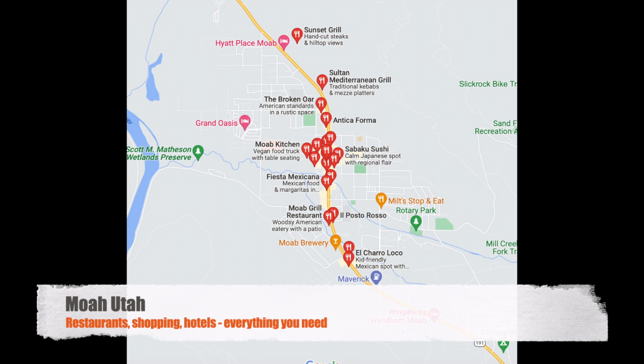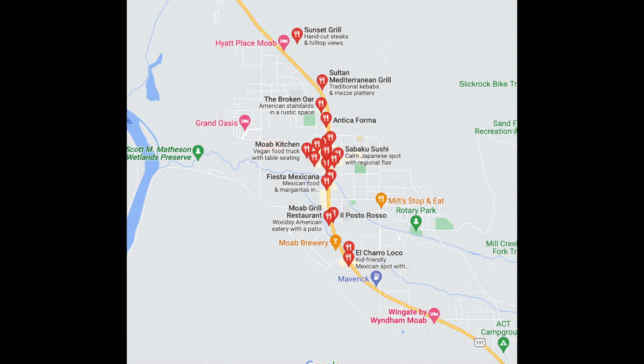So as you can see from the map, Moab is really a destination for people who are interested in visiting the various national parks, both Arches and Canyonlands. Yeah, Moab is where most people are going to stay when they're there. There's plenty of hotels, there's plenty of places to eat, there's places to rent Jeeps and all kinds of things. There's a lot of activity going on. It's a great little town.